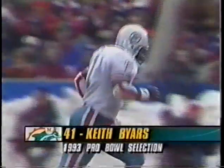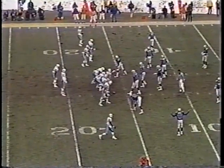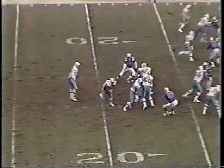Byers, a man that Parcells was lauding yesterday when he talked about the Dolphins. He played so many great games against Parcells' Giants when Byers was an Eagle. He is very concerned about stopping him.